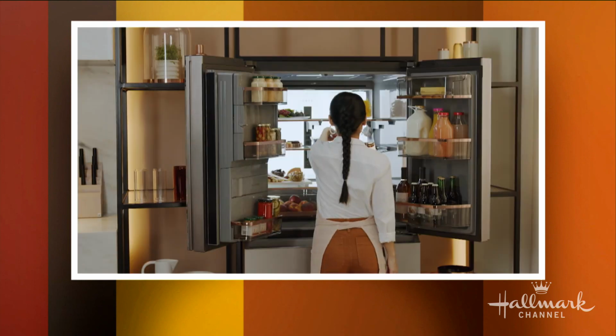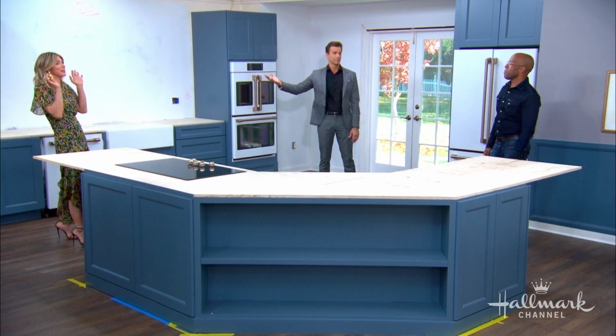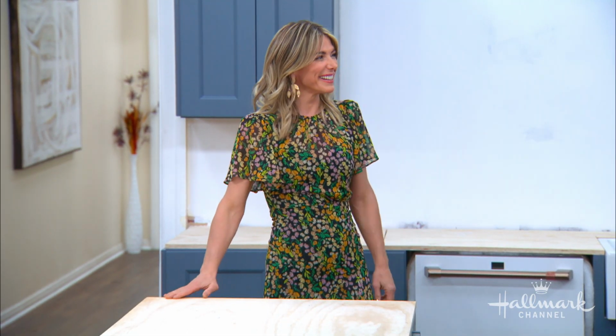Oh, I want to put my shoes in there. Best lighting in my house. Honestly, I just want to stand in front of it and do all of my Zoom meetings right there. They keep talking to us in front of the fridge. And why is her fridge full of shoes?